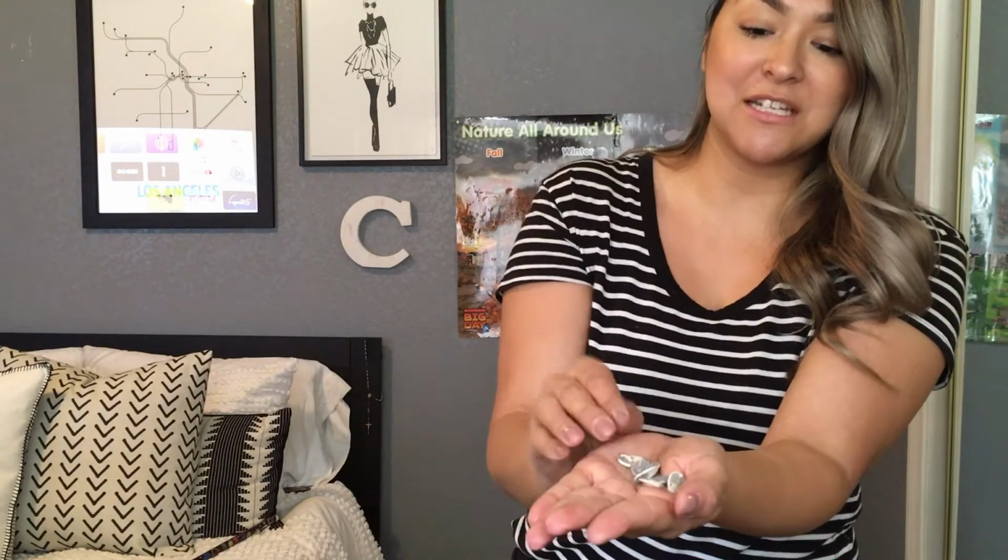I'll give you a hint. You can eat these, and most of the time I like to eat these at Riley's baseball game. These are sunflower seeds. Okay, sunflower seeds.